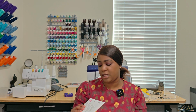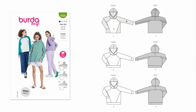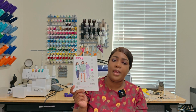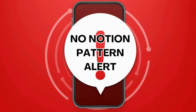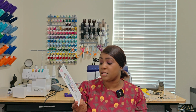Next pattern is, I think this one is 5829. I'm sorry, 5828. And this one is a sweatshirt pattern. Now, I do not have or wear a lot of sweatshirts, but I love them, okay, for chilly days in the morning or in the afternoon. But normally it doesn't get chilly until like January, February time frame. So I want to get a start on this for the so-called winter that Orlando has, like for 2 weeks, okay? It is an easy to sew pattern.